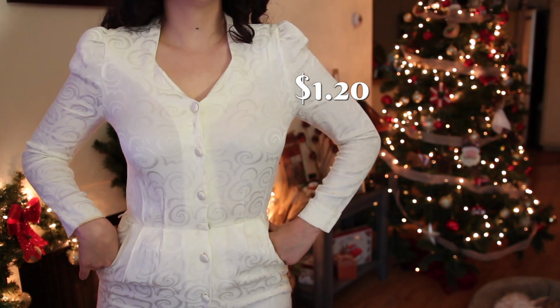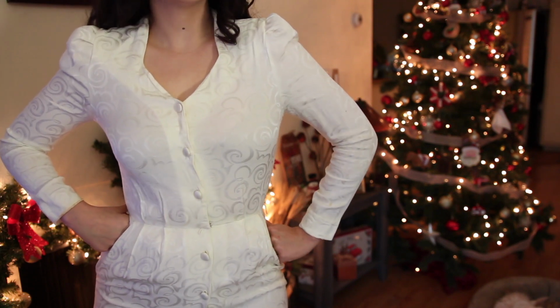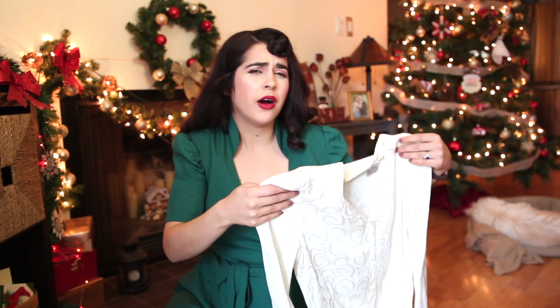It's button up and it's again like 80s does 40s. I love 80s does 40s because, you know, living in a place like LA where you don't have a lot of cheap vintage options, yeah, it's hard. So 80s is a lot more common. You can really still find some really great dresses for like a quarter or less of the price.